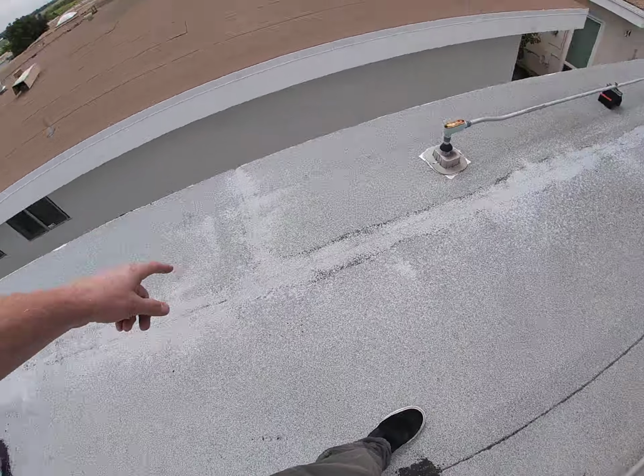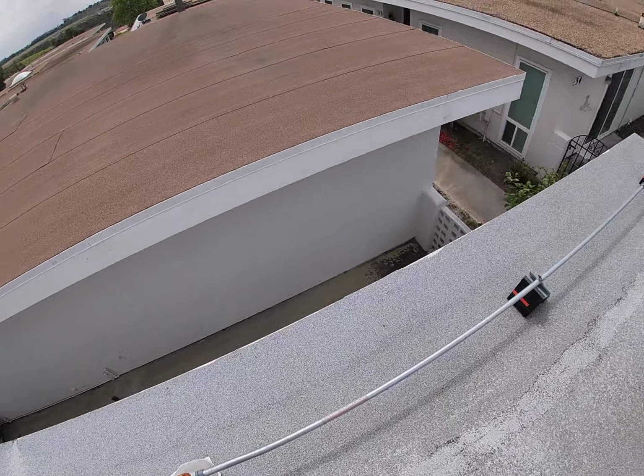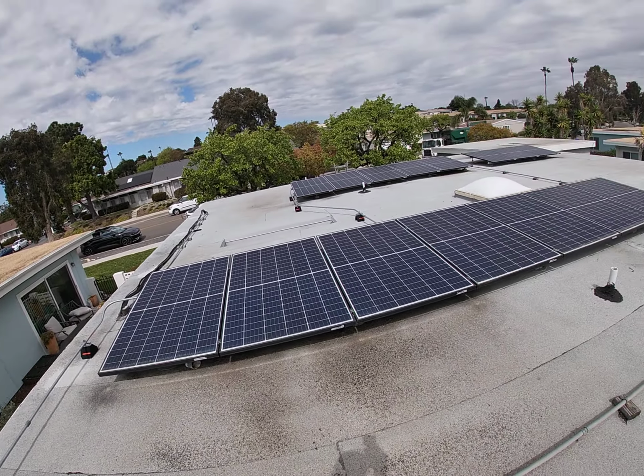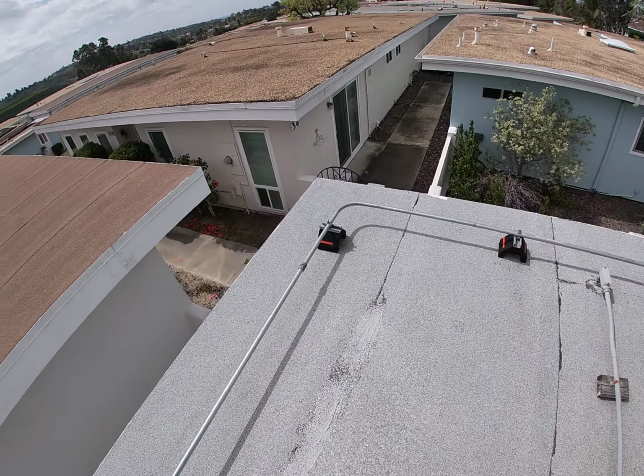Looks like they tried to repair something here. This looks like a repair as well. So I don't know the age of the roof. We're gonna see if we can find out. A lot of times when they're putting solar on, they'll do the roof at the same time, but there's quite a bit going on.